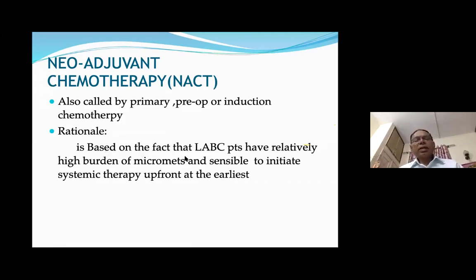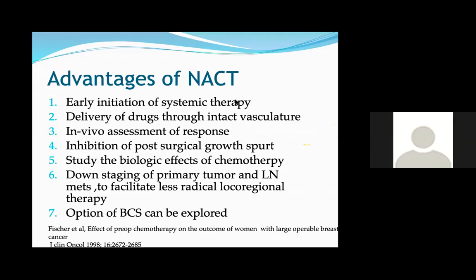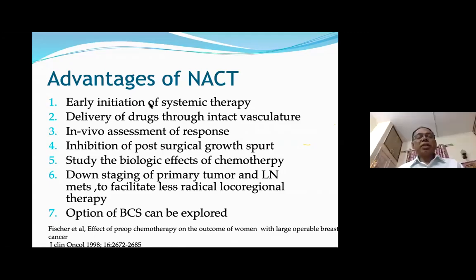Now, the rationale is that we have these cells which have high nodal micrometastasis, so we will regress them prior to starting any local therapy. The putative benefits of neoadjuvant chemotherapy are listed here. Early initiation of systemic therapy: it is said that once you handle the tumor, or even biopsy, tumor cells may disseminate. So if you start with systemic therapy first, the chances of dissemination by surgery are lessened.